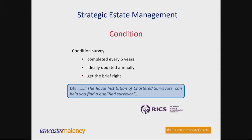What do the DFE say? Well, the DFE say that the Royal Institution of Chartered Surveyors can help you find a qualified surveyor. I'd probably go a little bit further and say that you want a surveyor that's got knowledge and expertise within the sector. Certainly a surveyor that knows the DFE condition criteria and knows what you need from an asset management plan condition survey.